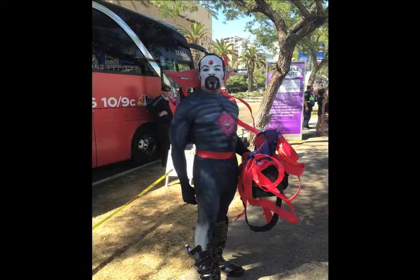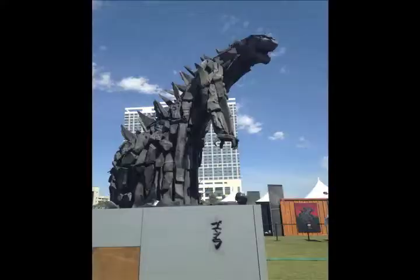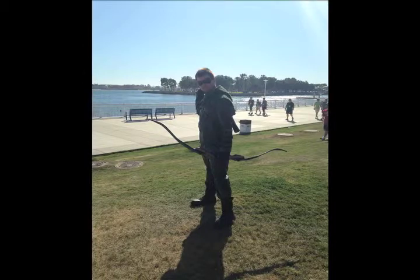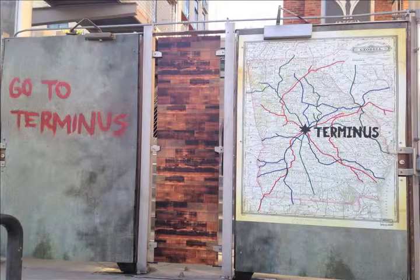Then there's Mr. Sinister. Great costume. And we have this. Then we have Godzilla. This great big Godzilla statue on display as part of the Godzilla exhibit. Then we have Skipper, the penguin from Madagascar. Yay! Skipper, Rico, Private, and Kowalski. Those are the names. Mort is the monkey. And Skipper was there. And then we have Arrow from Arrow. Then we have the Terminus doors here.